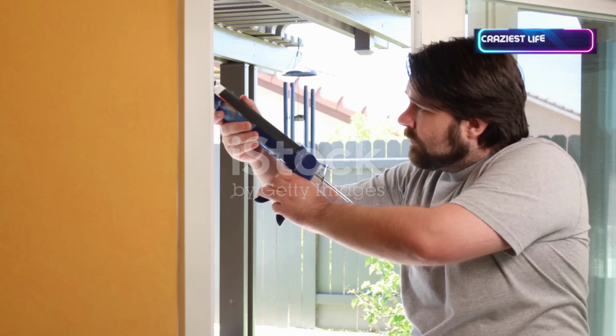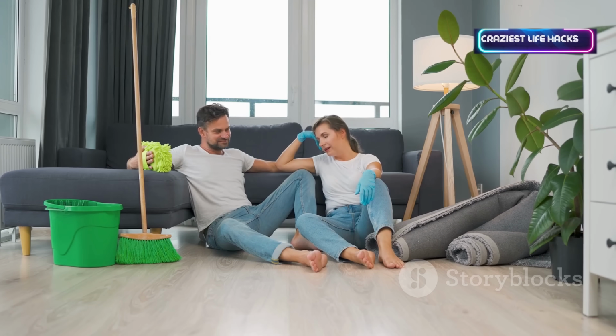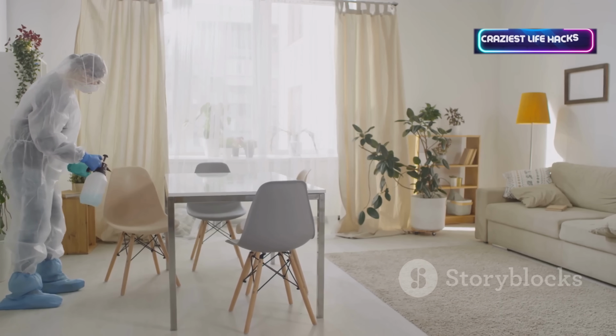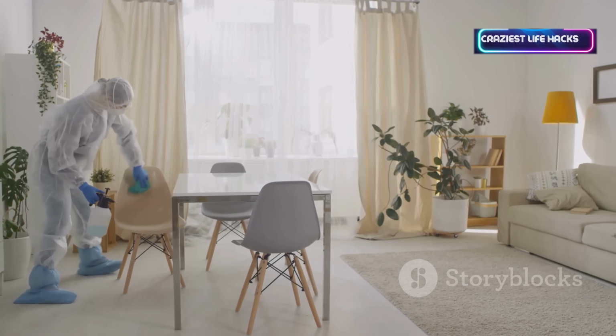There you have it. 10 effortless ways to kick bugs out without breaking a sweat or your wallet. Remember, creating a bug-free home doesn't have to be a daunting task. By incorporating these simple yet effective tips into your routine, you can create a harmonious and peaceful living space, free from those unwelcome six-legged guests.